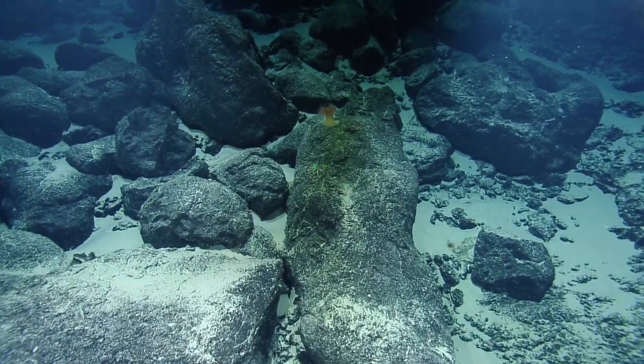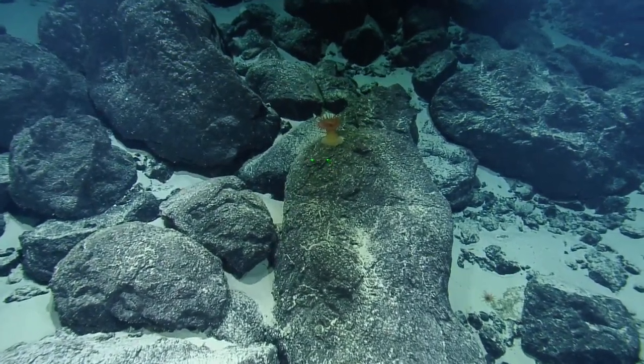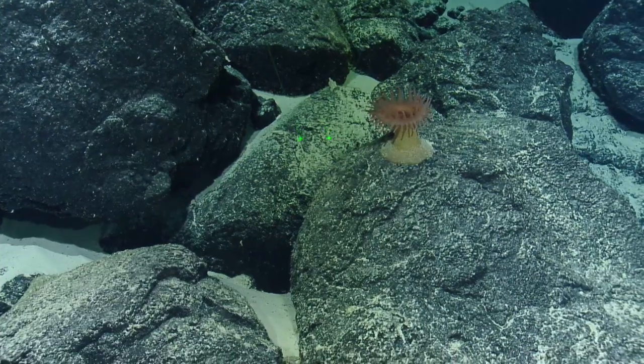Ooh, okay, look at that. ROV, go ahead and zoom. Sorry. Yeah, we might have to make some zigzags, but we can do it. Okay. Sounds good.